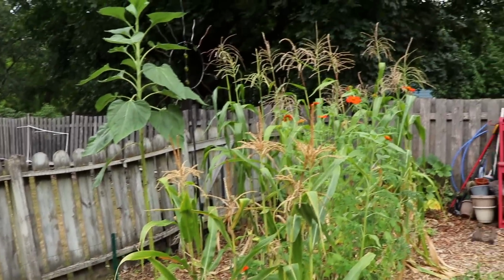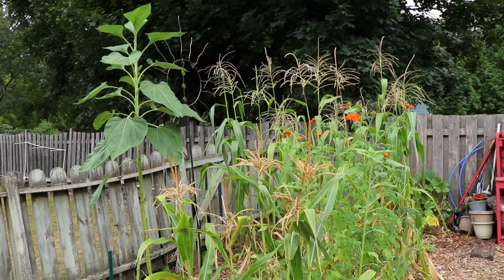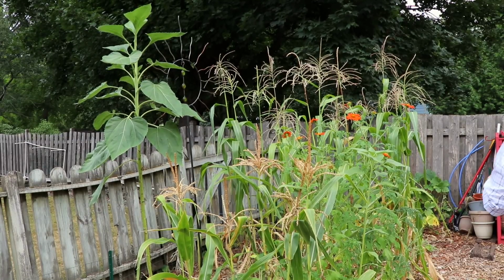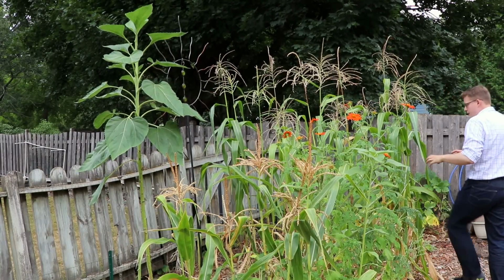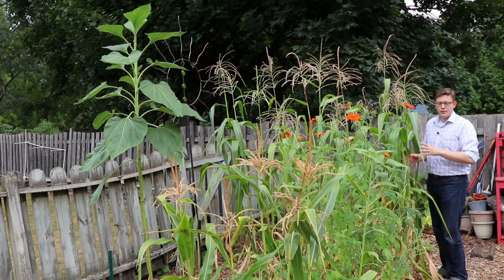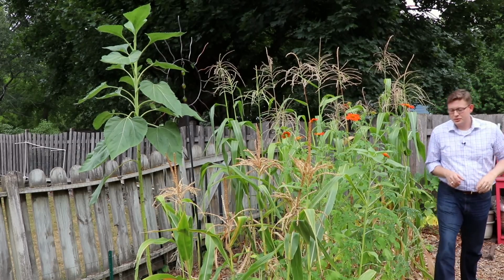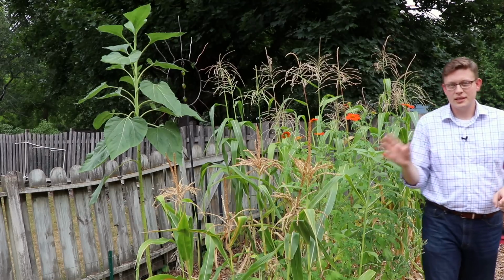So I harvested 1 ear of corn over here in the popcorn. In fact, I think it was the piece of corn that was right adjacent to the one that we had on last week's video. It was right about here. And this is supposed to be a dark strawberry kind of burgundy colored popcorn, and it turned out to be yellow, like the sweet corn here.